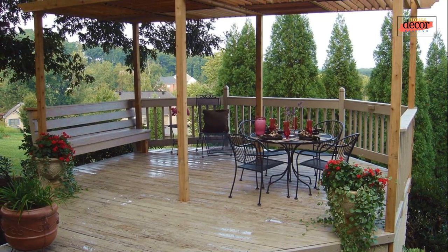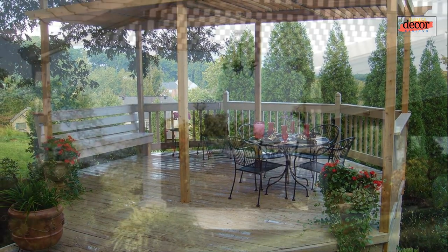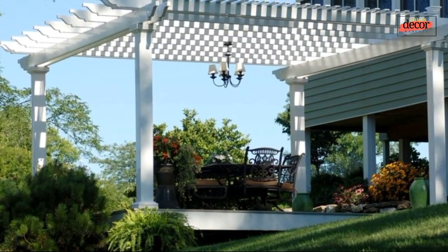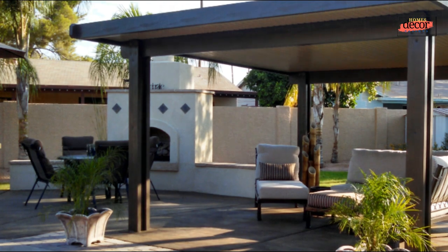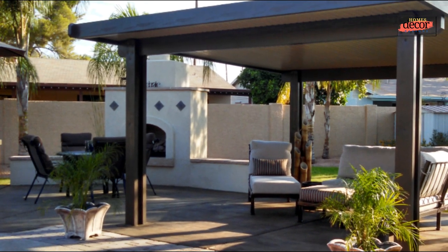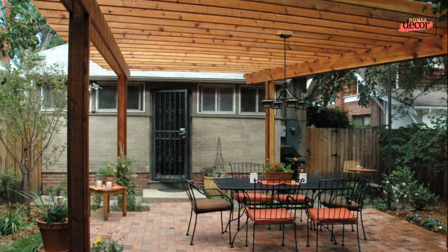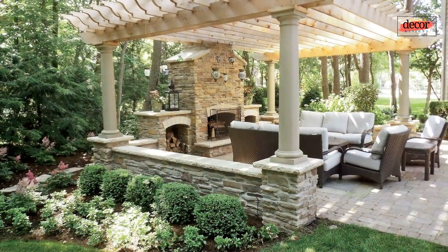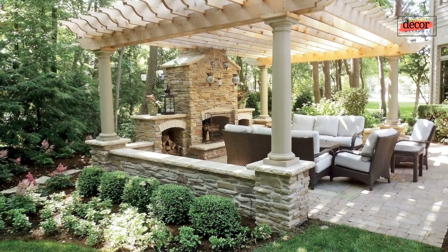A freestanding pergola is a beautiful and versatile structure that can add a touch of elegance and sophistication to any outdoor space. It can be used to create a shady spot for dining, lounging, or entertaining, or it can simply be a decorative focal point in your garden. If you're thinking about adding a freestanding pergola to your home, there are a few things you need to know.